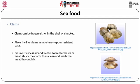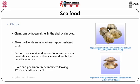To freeze the clam meat, shuck the clams, then clean and wash the meat thoroughly. Drain and pack in freezer containers, leaving 1/2 inch headspace. Seal, label and freeze.